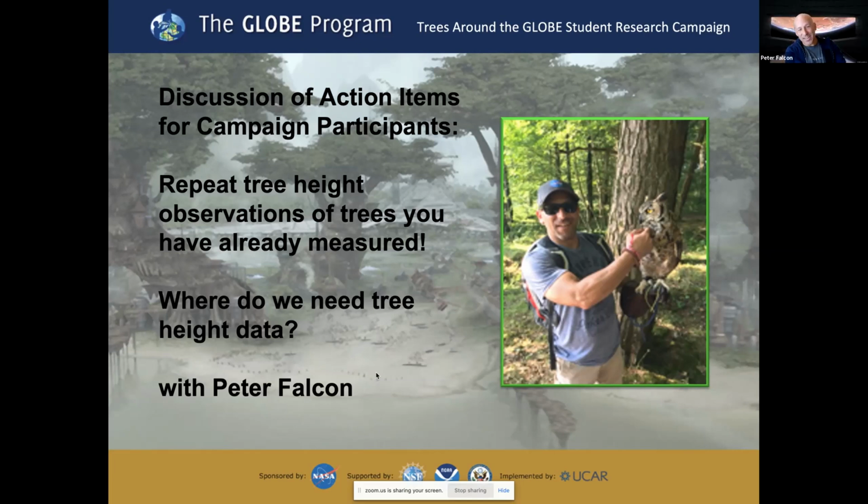I think it's great that a lot of the things I was going to ask you guys were covered already. And I think that's some of the things that teachers and students would want to know. One thing I want to ask, something that you wrote down earlier, is why is it important to have repeat tree observations when you're making your measurements? Want me to go ahead and start that one, Peder? Yeah, go ahead. I'll just address them to folks.